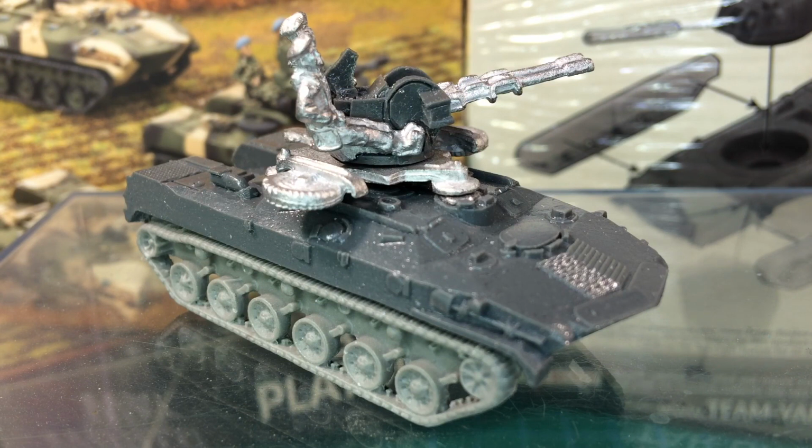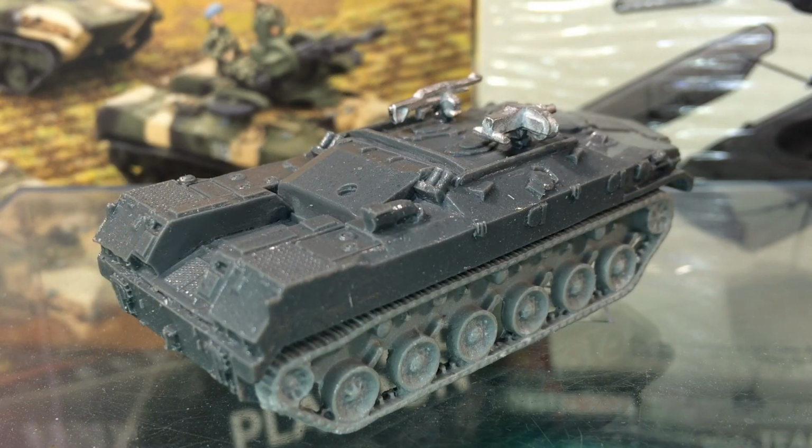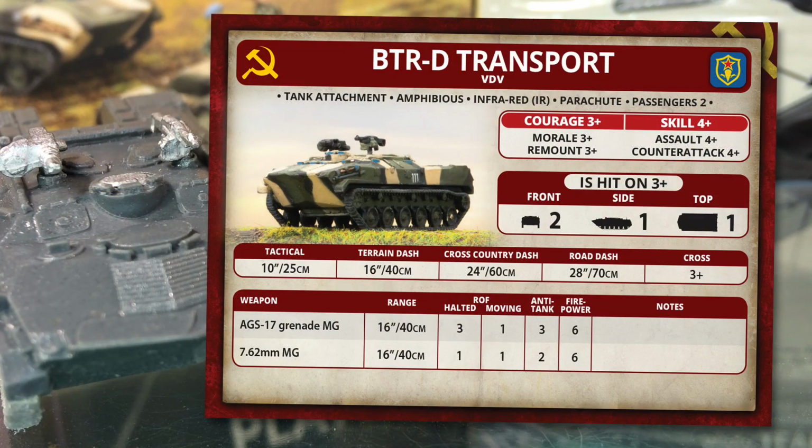And the keying and marking of parts is aimed to help you assemble things correctly. Resin and thermoplastic will never give you the crisp detail of a plastic kit, but overall the assembled kit is nice enough for the table. So we've got them built. How will our BTR-Ds do on the table? I'm going to cover the infantry transport here.